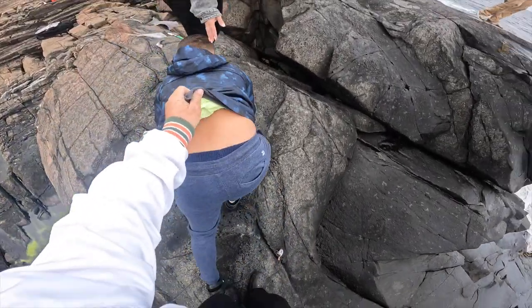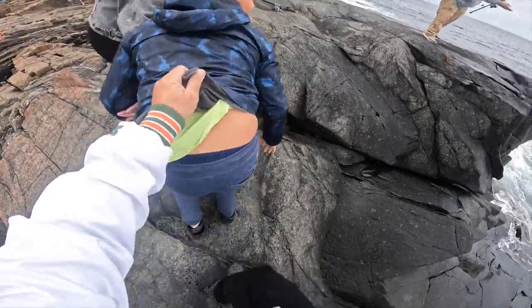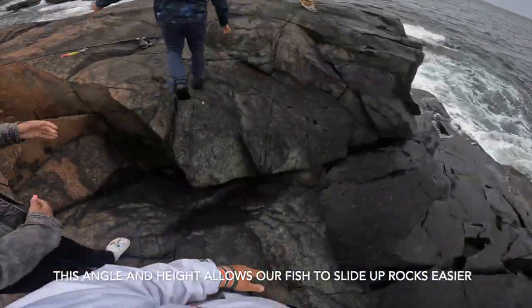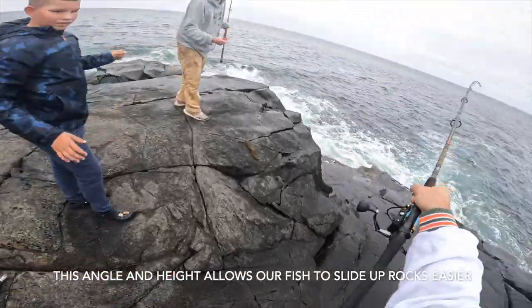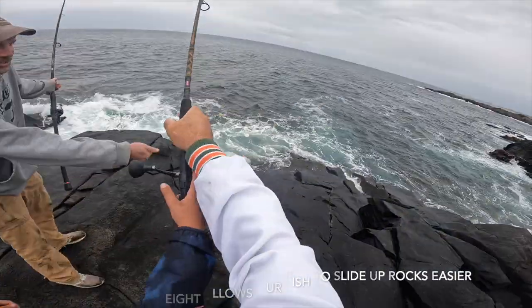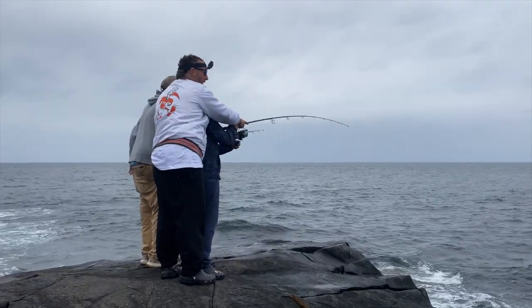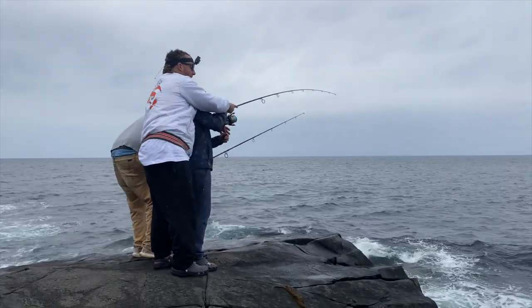Exactly. Now you can slide him right into this ramp and you'll keep going up there. Go to him. And then your dad can go down and land him for you while you pull him up. All right, there you go, buddy. You take the rod. You're on top of the world. All right, we got a bite. Dante Kane. Good luck. Show me what you got, buddy.